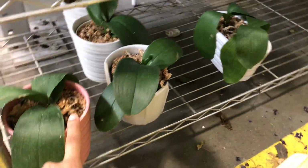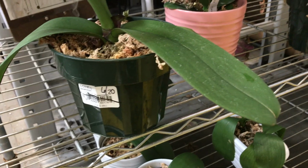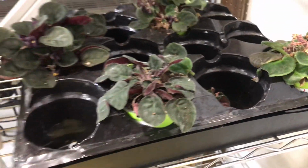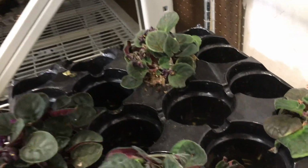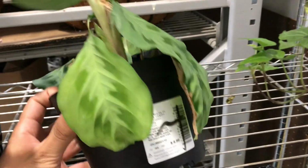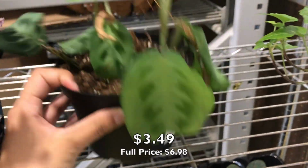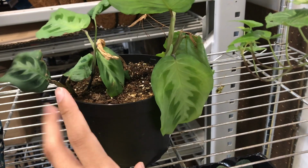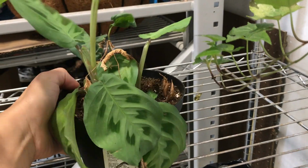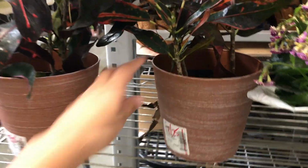Bromeliads, and then a bunch of orchids. And this is pretty much where all the pots at Goodwill come from: dead orchids that people don't want anymore, which is really sad. And then there's some more African violets. I already got mine for $1, so I'm happy with it. I think these would be $2. But I'm really thinking about getting this Maranta. But I don't really know how I feel about bringing a Maranta back to life because I don't know, but this one's really pretty. I'll think about it. And I'll definitely think about this croton too.